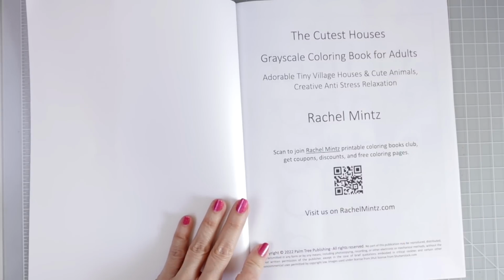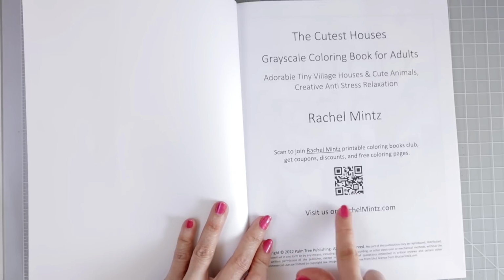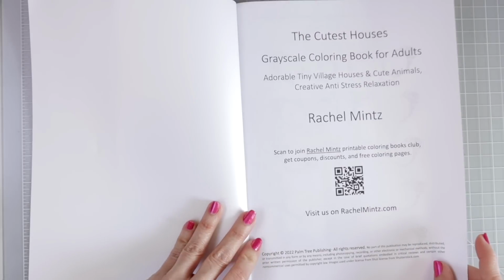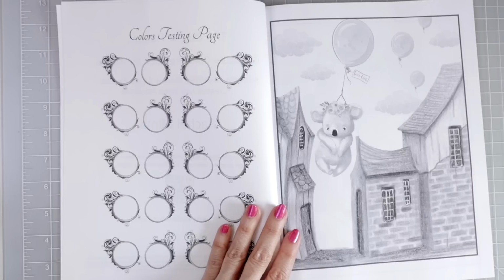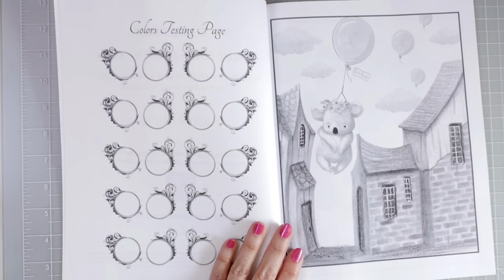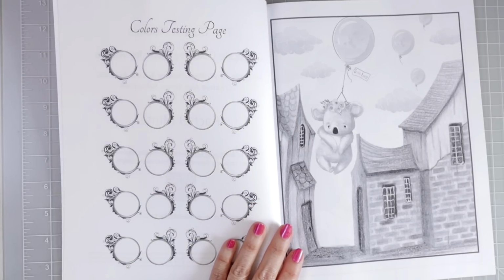But this is the front page. It just says the Cutest Houses, grayscale coloring book for adults, adorable tiny village houses and cute animals. And then you've got your little QR code here that you could scan with your phone to get coupons, discounts, and free coloring pages. I believe that takes you right to their website. They do come with a color testing page here at the front. You could test your color combinations before you bring them to your coloring pages.